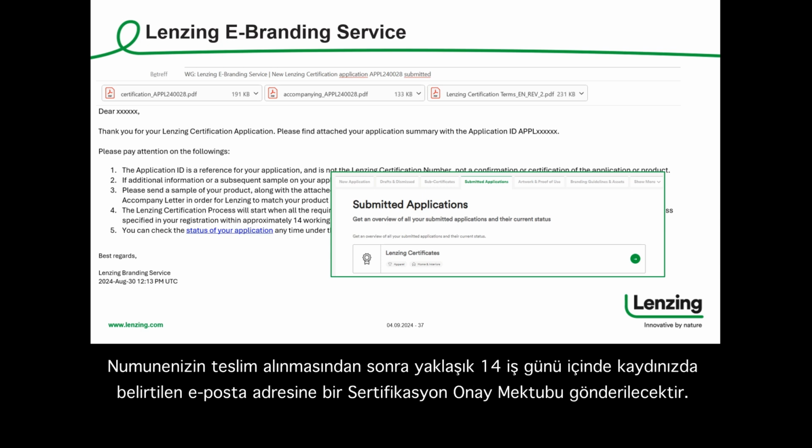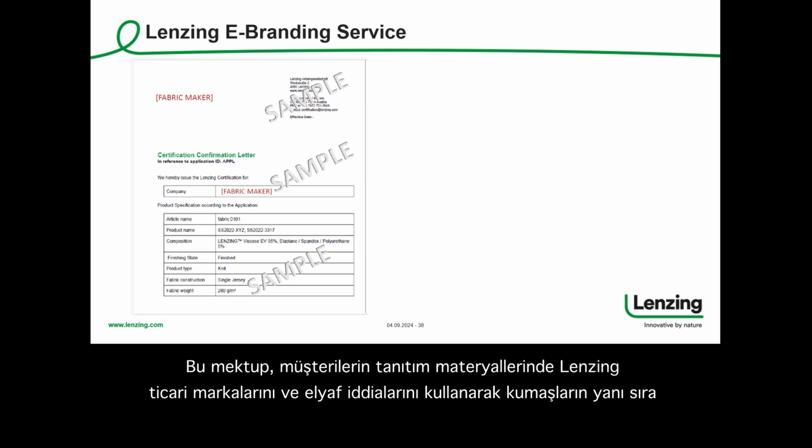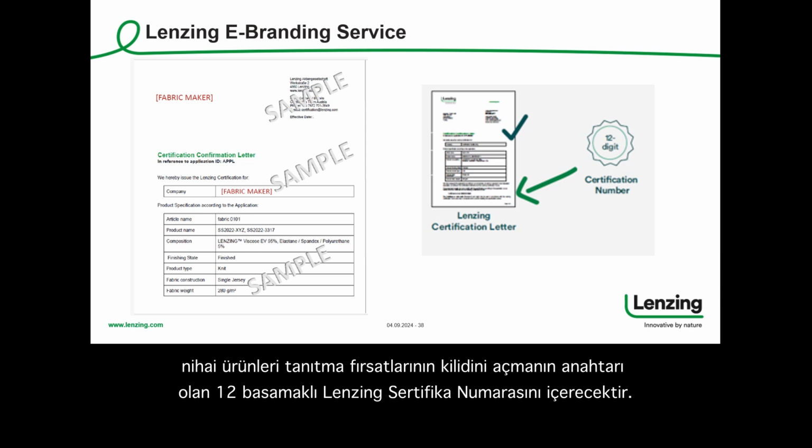A certification confirmation letter will be sent to the email address specified in your registration within approximately 14 working days after receipt of your sample. It will contain the 12-digit Lenzing certification number, which is the key to unlock opportunities to promote fabrics as well as final products by using Lenzing trademarks and fiber claims in customers' promotional materials.